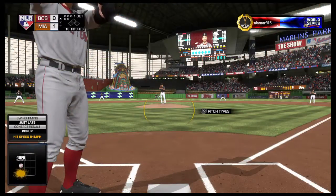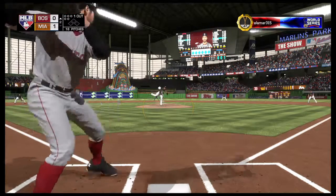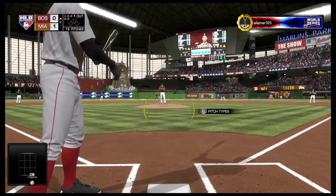So striding in, Nick Castellanos. He's ready for his first at-bat of this early season contest. Curveball is nowhere close, and it's 1-0.